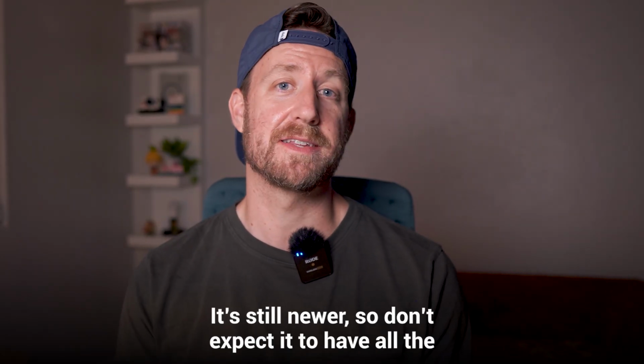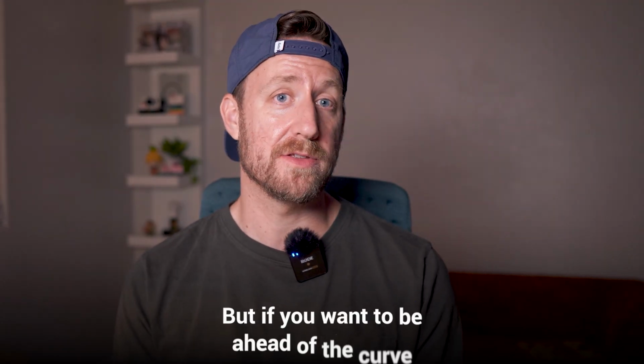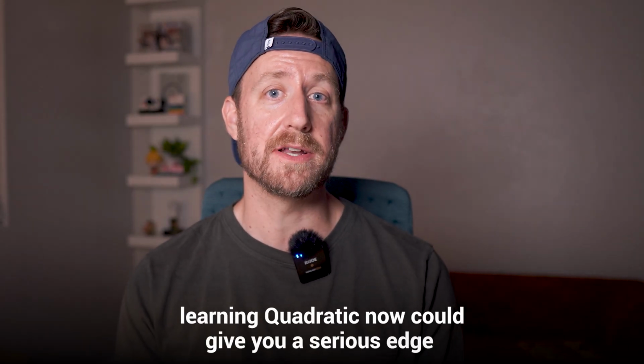It gives you more power than Excel, but it doesn't require you to fully move into a coding IDE or Jupyter notebook. Now, it's still newer, so don't expect it to have all the polish of a tool like Excel just yet, but if you want to be ahead of the curve, learning Quadratic now could give you a serious edge. As we know, data analysis isn't just about crunching numbers.